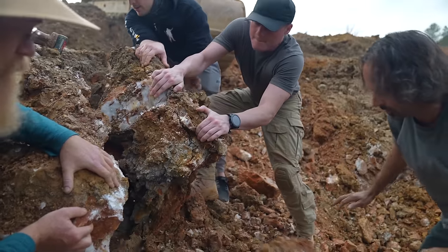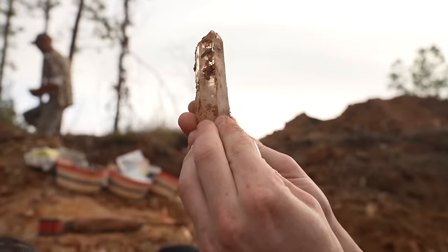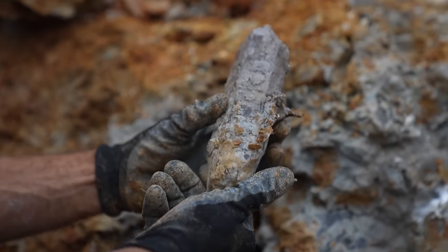There are hundreds of crystals right now that we are plucking out of the ground. $10,000 to $20,000 cluster. Oh, the best one of the day.